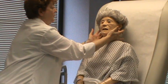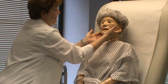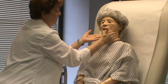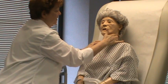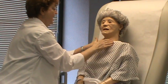occipital, post-auricular nodes, along the tonsillar, submaxillary, submental, along the cervical chain, superficial, posterior, deep cervical chain, one side at a time.